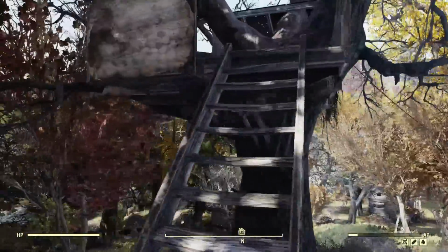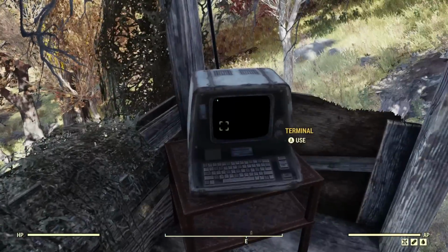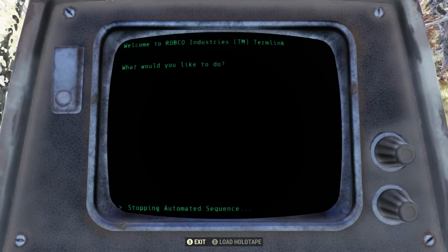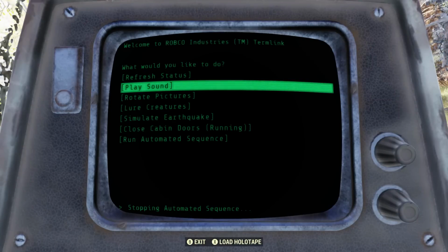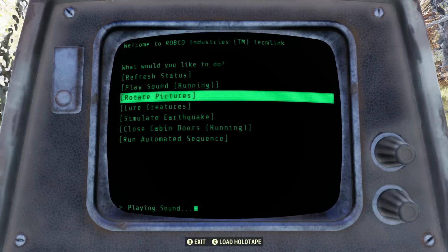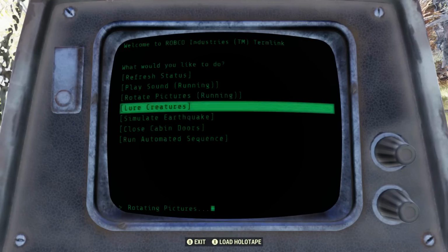And within this treehouse, you can find this terminal, and check this out. You can control everything that we were experiencing down in the cabins. All of the haunted things that we were experiencing down at the cabins can all happen from an automated sequence on this terminal. So someone doesn't have to be here at this terminal to make the things happen down at the cabins. This is just crazy.